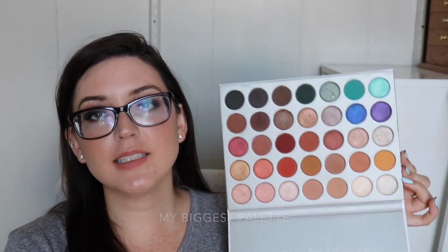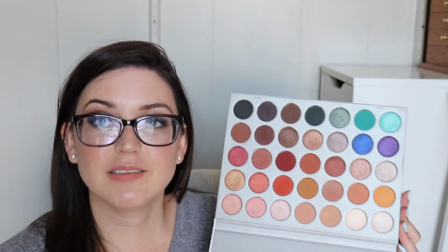My biggest palette is the Jaclyn Hill palette. There's 35 shades in here. This isn't my favorite palette of all time, to be honest. Sometimes it's just really hard to work with. I like the shimmers in here, but the mattes are kind of hit or miss. I don't know if I got a bad version of it or it was just so overhyped and it just didn't live up to the hype.